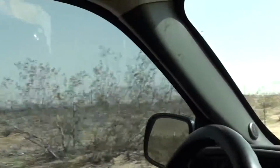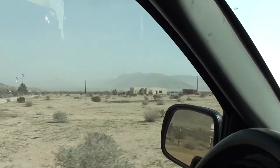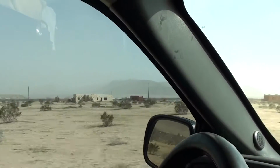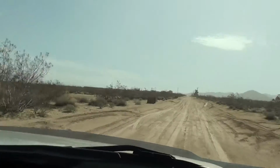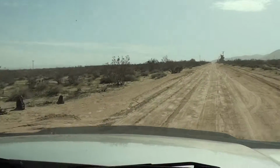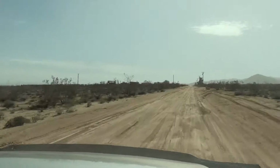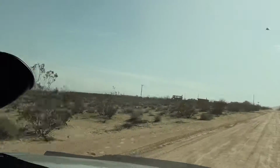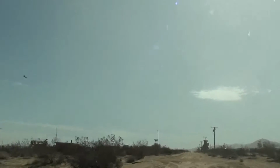Buildings and structures. A little wash right there. He's got a lot of fencing around his property, which is probably the way to go. I'm pretty intrigued about these towers, these elevated decks that people have built. Two of them? At least two. Turn right on Bottom Road.